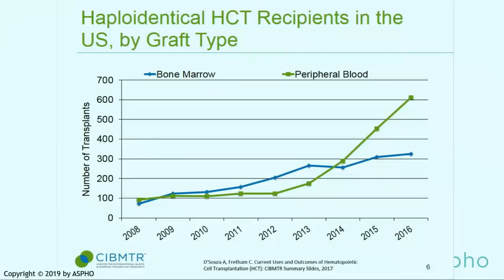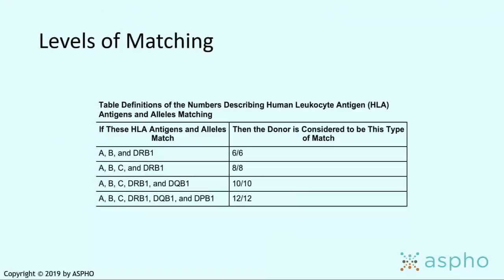And because of this, this has increased dramatically, and it's increased a lot more in the last 2 years, since this only goes to 2016. So now, again, haplo is becoming a very important part of bone marrow transplantation, and we just did not expect that a few years ago, but it's one of the principal sources now.